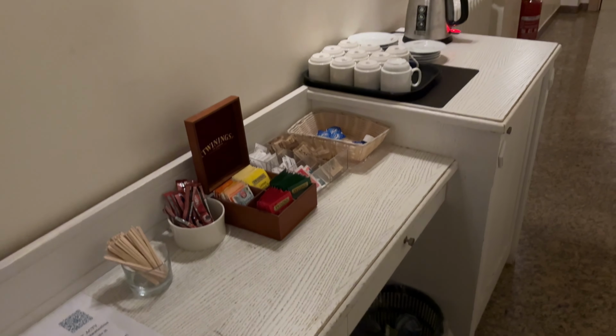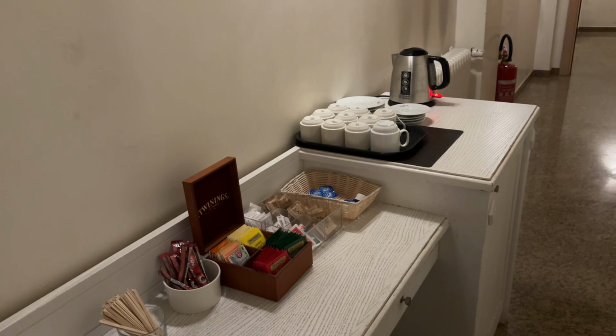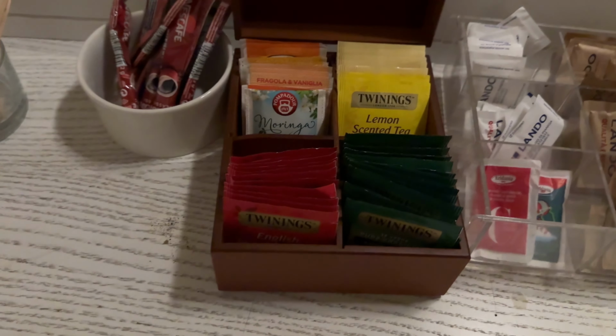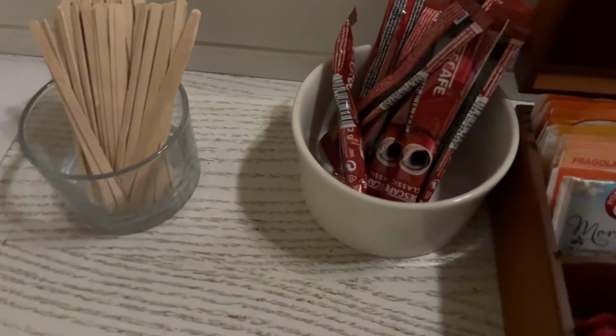Just outside the room, they had a communal tea and coffee station. So unfortunately, you weren't able to make tea in your room in the morning, but it was just outside the bedroom door.